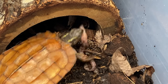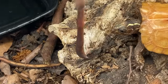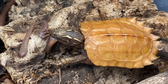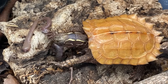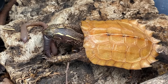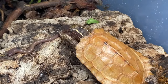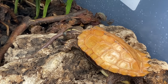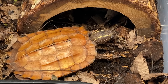These turtles really make me laugh. Autumn, would you like a worm? Here. There you go, girl. Well, she gets what she's doing. It's a pretty slippery, slimy meal, so sometimes it takes a while. Oh, don't lose it. Looks like Yoda's just about done her worm.